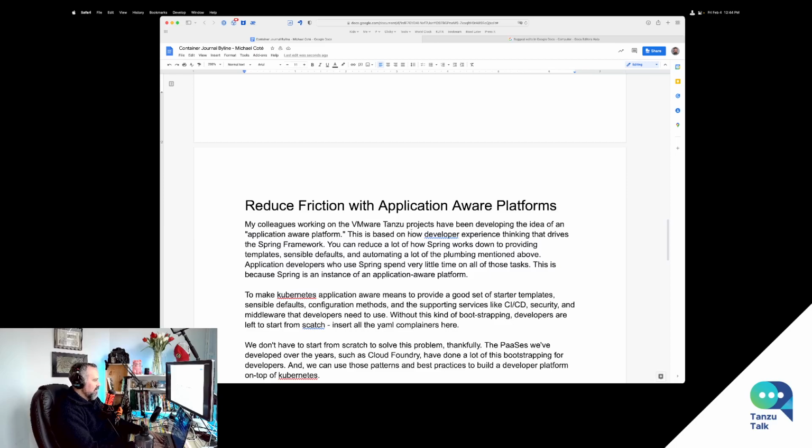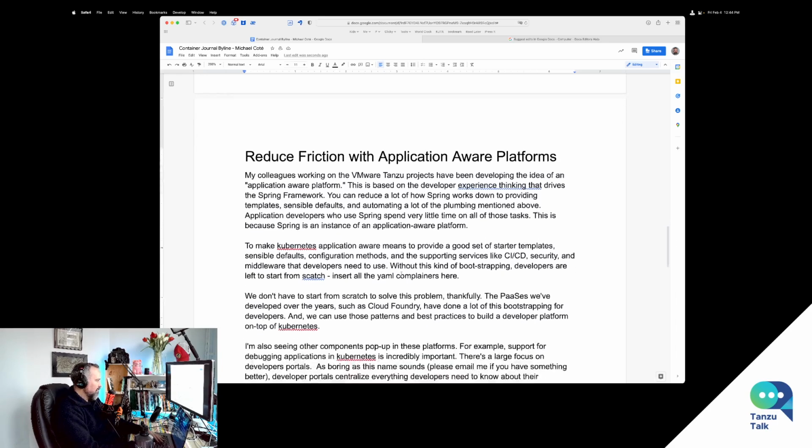And VMware has been developing the idea of an application-aware platform. This is based on developer experience thinking, the kind of developer experience that drives the Spring framework. You can reduce a lot of how Spring works down to providing templates, sensible defaults, and automating a lot of the plumbing mentioned above.